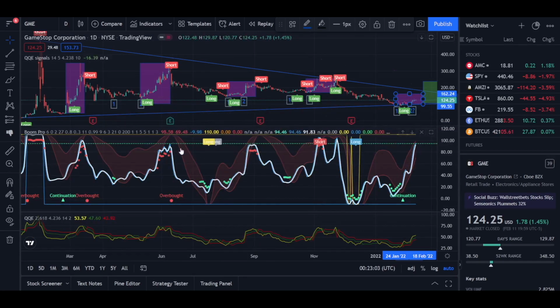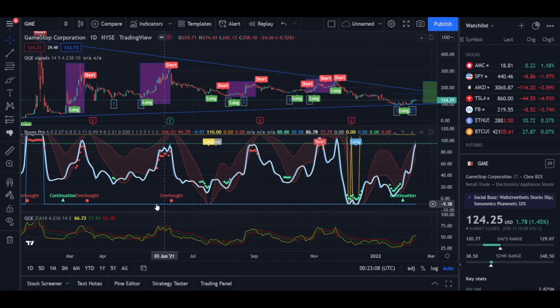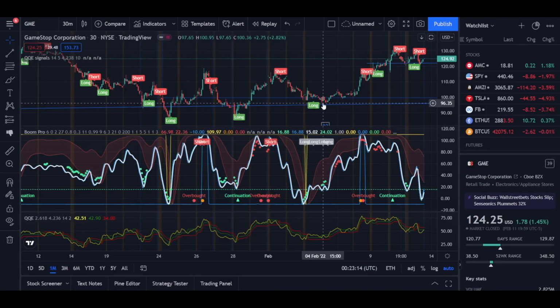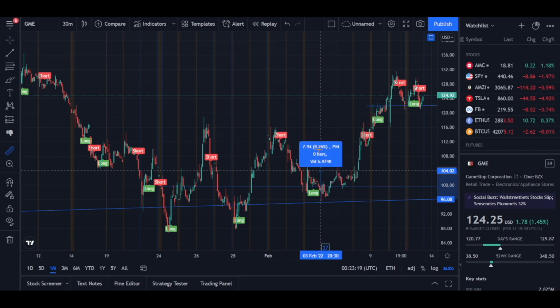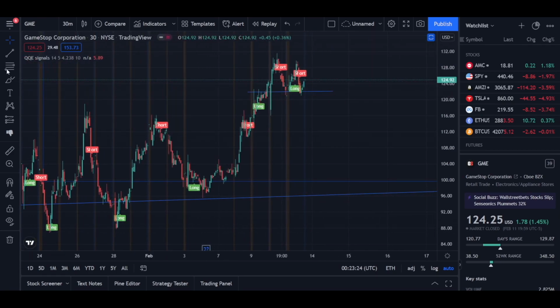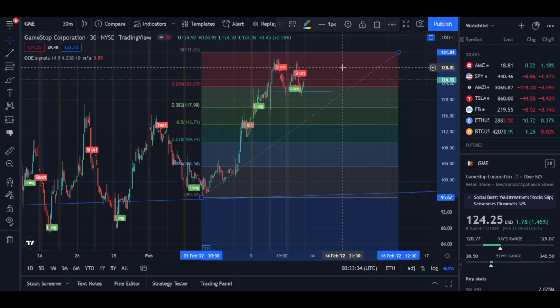If the stock ever makes an impulse move like we saw from 95 right here to 130 right here, if we measure that out, it was a 37% price increase. So what's very common and a great implementation of fibs would be to go from the 95 level before we started the impulse wave and bring it to the top. And the most bullish golden pocket retracement area would be right here at the 0.786. So that would be 103.